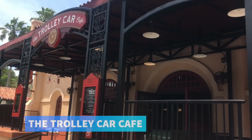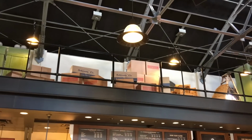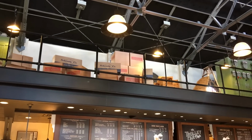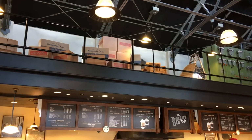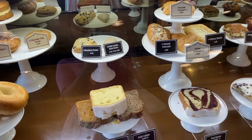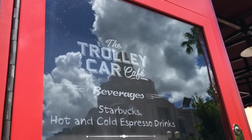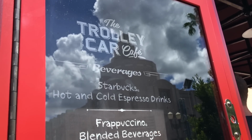Now the Trolley Car Cafe, that's home to Starbucks in Disney's Hollywood Studios, featuring the same full specialty drink menu you're going to find at your Starbucks back home. There are also a handful of unique to Disney and unique to Hollywood Studios pastries and goodies here too, but lines can get rather long for this stop early in the day since many folks are going to swing by here first thing in the morning.